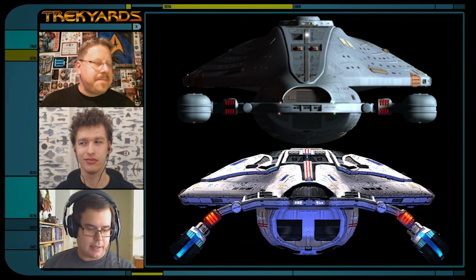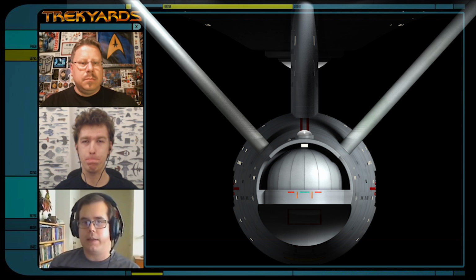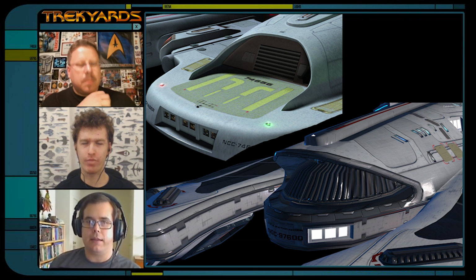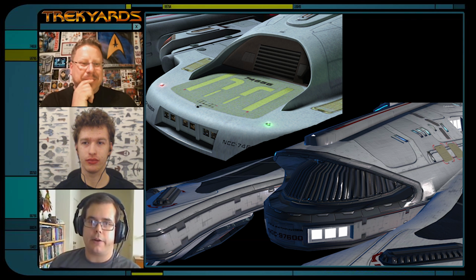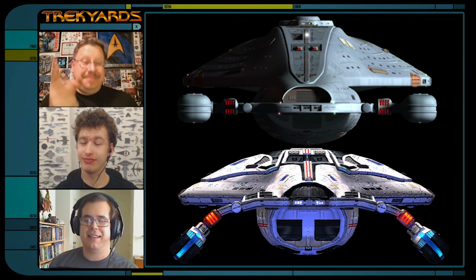I really just like that clamshell bay. I like it a lot. It's very Star Trek. It harkens back to the original Enterprise. I definitely think the Pathfinder has a larger shuttle bay. I think it's designed to carry more small craft, and bigger small craft than before. And its shuttles can fit through the door. Yeah.